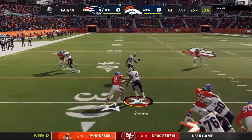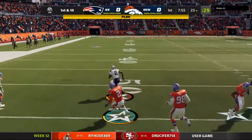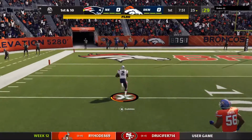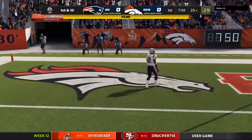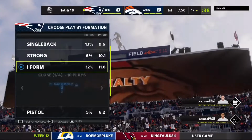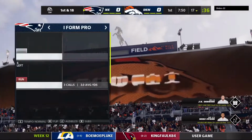They'll run for the first time with J.K. Dobbins. Oh, he sheds himself free. He's at the 40, the 20. And he'll take this into the end zone. Now, hold on here. We do have a flag down. So let's see what this is about.